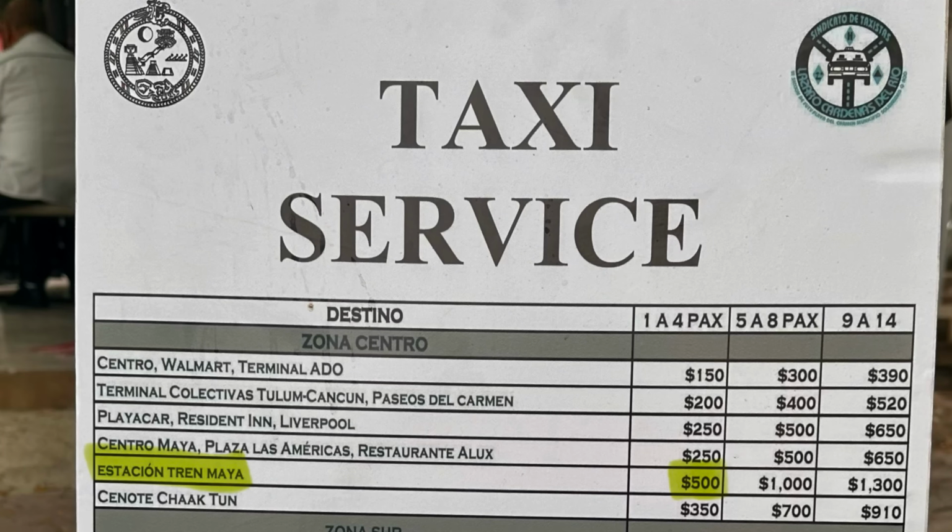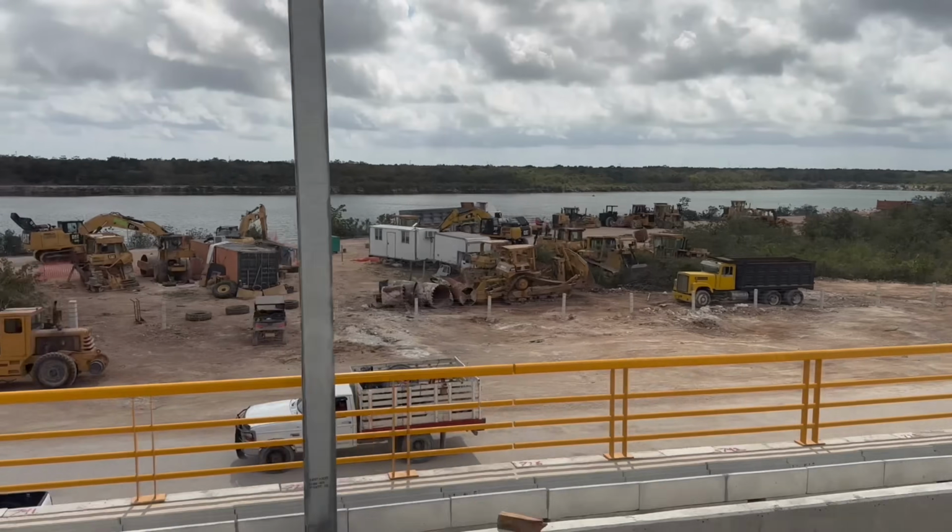Also, if you want to take a taxi from a taxi stand on 5th Avenue, it's 500 pesos for the taxi. Now, if you hail a taxi, it's a little bit cheaper, but that's added cost to get to the airport or use this train. So it's a lot more time and costs more. So like we've said, taking the Tren Maya is more about long distances, and things will get more efficient as it goes on. But that's how things are right now with the Tren Maya.